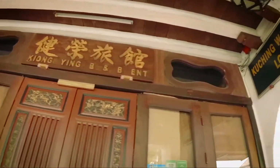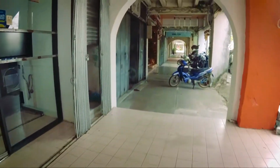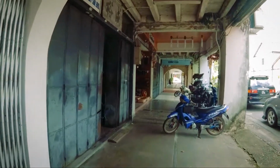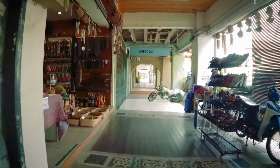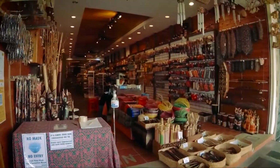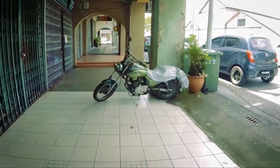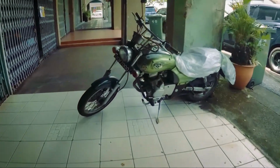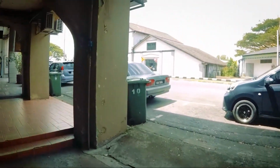It's Kong Ying B&B, bed and breakfast. Also there are plenty of backpacker hotels here for the cheap explorer. I'm a cheap explorer myself. Every time I travel outside of Malaysia, I do it cheap too. Oh, very nice looking vintage motorbike.